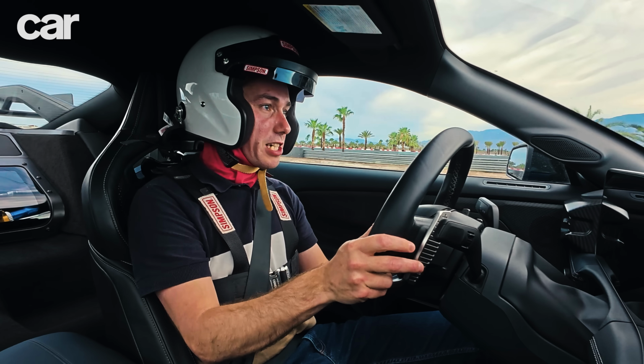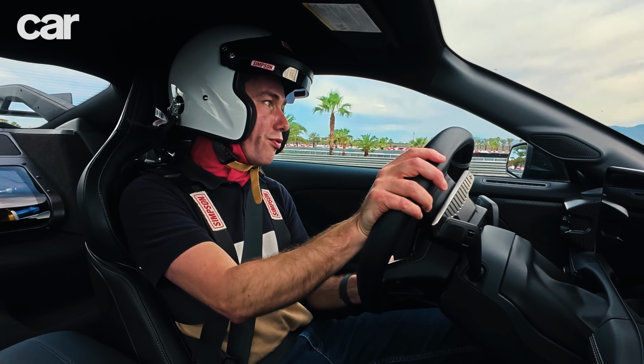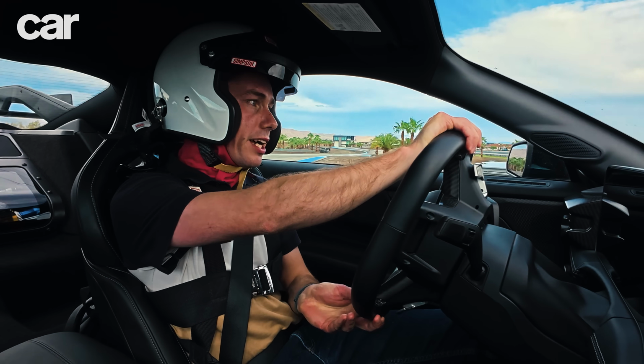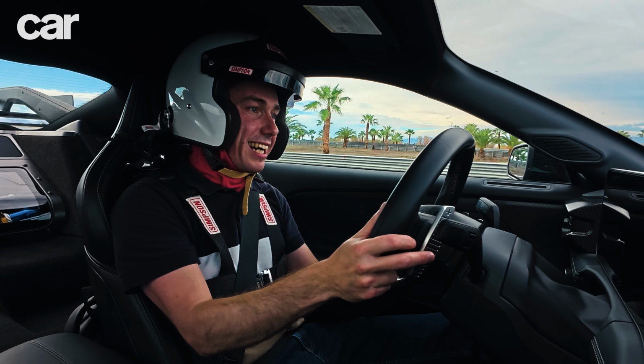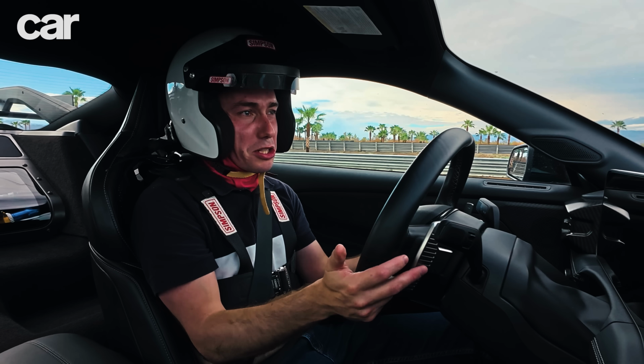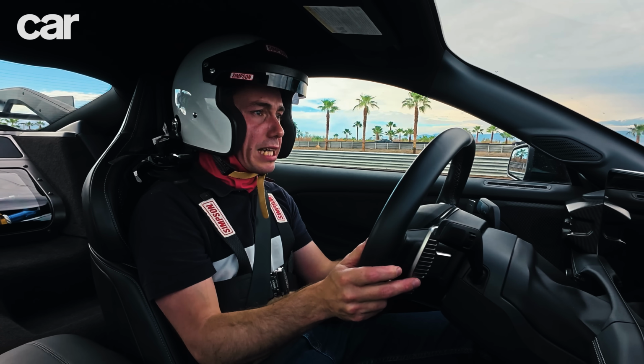And apparently, Michelin were telling me Ford have a VMAX test for this car, where they fill it full of fuel and they run it at VMAX until it runs out. And that's a tyre test, just to make sure it can take the pressure.